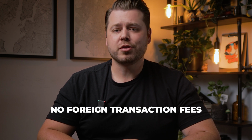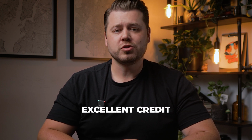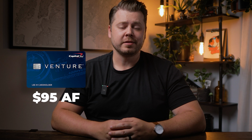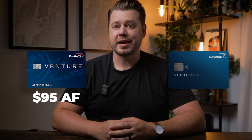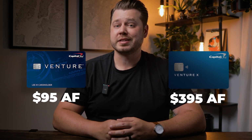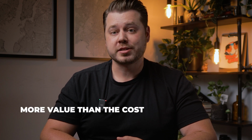So first off, both of these cards have no foreign transaction fees, and they're going to require excellent credit, which usually means they'll want you to have at least a 720 FICO score. The Capital One Venture comes with a $95 annual fee, while the more premium Capital One Venture X comes with an annual fee that's over 4 times this amount, coming in at $395 per year. Whenever we're analyzing which credit cards to pick, it's important to ensure we'll be able to get more value than the cost of the annual fee.